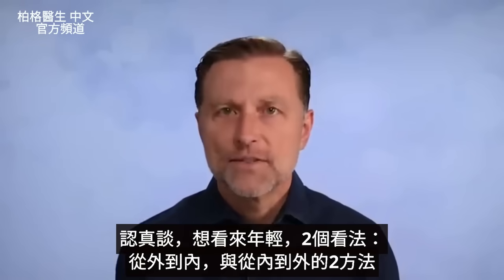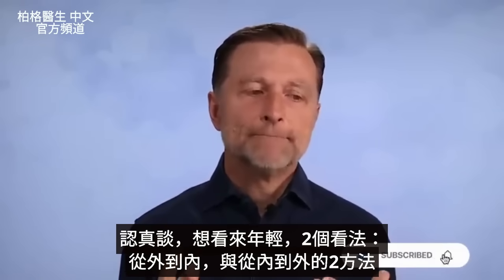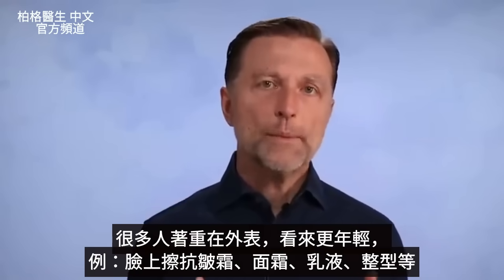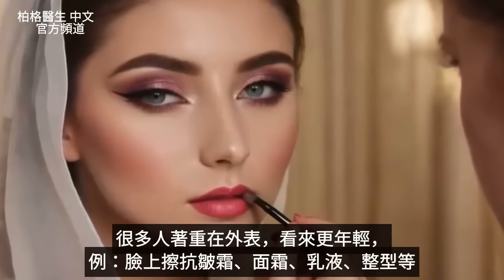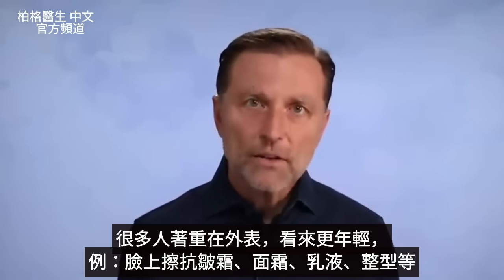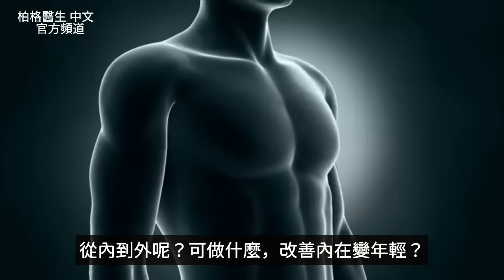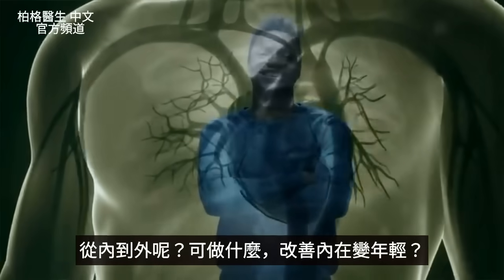But in all seriousness, there's really two viewpoints to look at when trying to look youthful. The outside in approach versus the inside out approach. So many people are focused on trying to look younger from the outside in. They're using all sorts of facial creams and different things they're putting on their face, anti-wrinkle creams and lotions and all sorts of things, not to mention surgery as well. But what about from the inside out? What are some things you can do to change your youthful appearance from the inside?